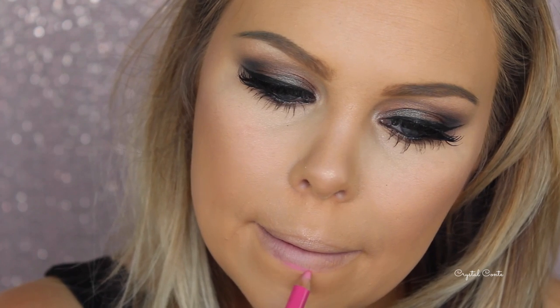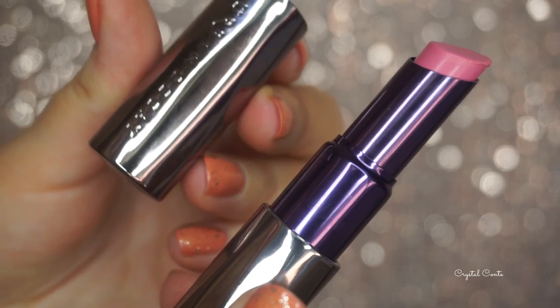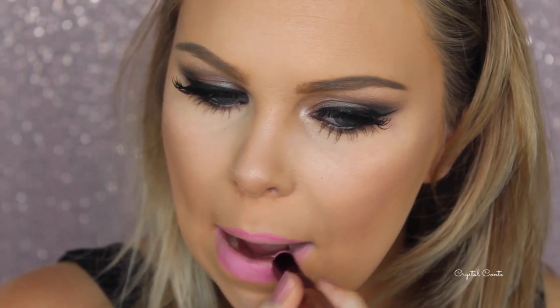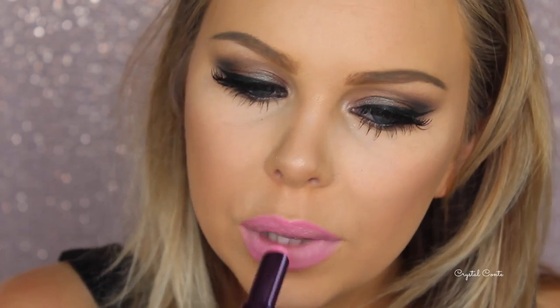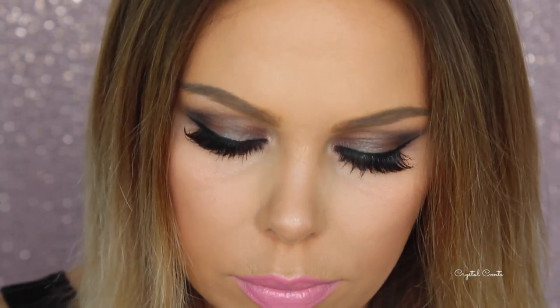I'm gonna use a pink on the lips today. Going in with the Barry M lip liner in number 12. And then going in with the Urban Decay Revolution lipstick in Obsessed. To finish it off, I'm going in with the L'Oreal lip gloss in Scream and Shout.